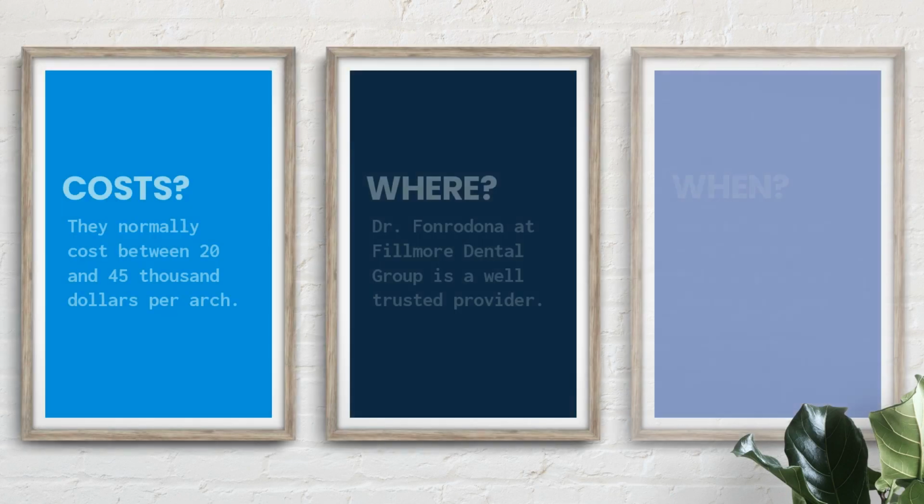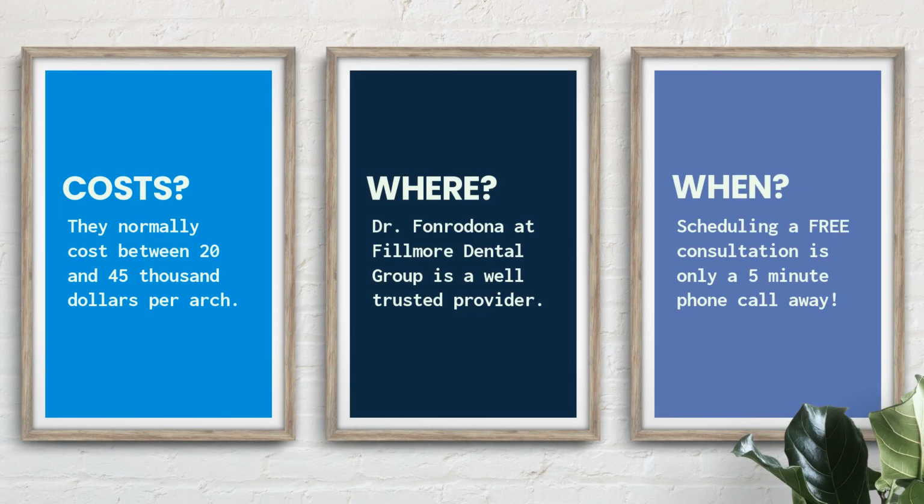What is the cost of an implant-supported denture? They range anywhere from $20,000 to $45,000 per arch. This includes the implants, the denture fabrication, and all the associated surgical costs. It is also worth noting that these figures can vary based on geographical location and the specific rates of each dental clinic.